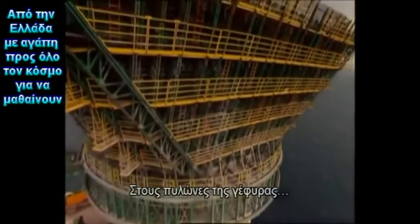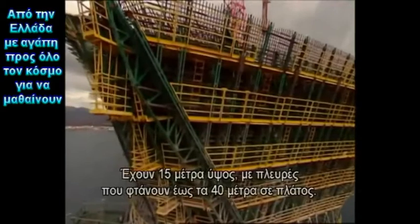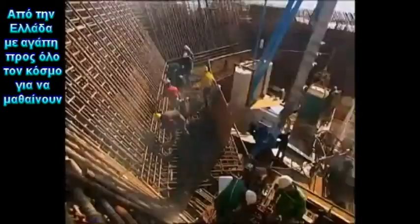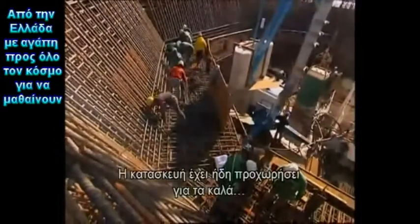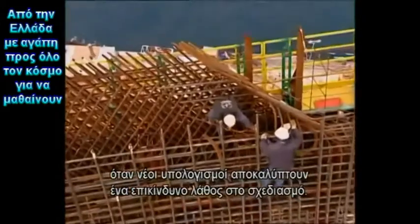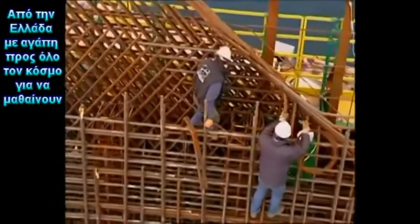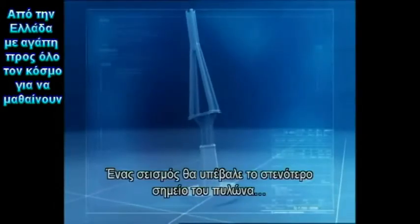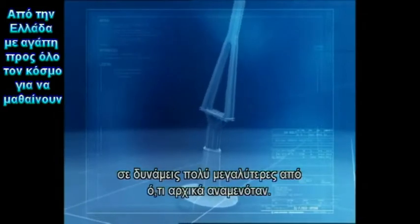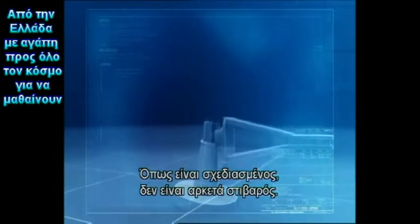On the bridge towers, the most complex sections are the pier heads. They are 52 feet high, with sides that widen to 130 feet. Construction is well underway when new calculations reveal a dangerous design flaw. An earthquake would subject the narrowest point of the pier head to forces greater than originally anticipated. As designed, it's not strong enough.